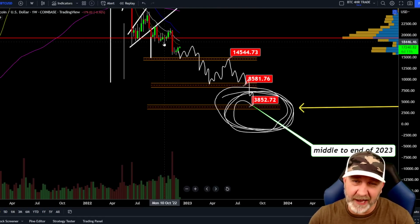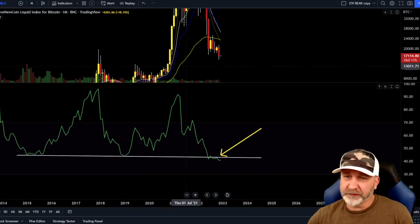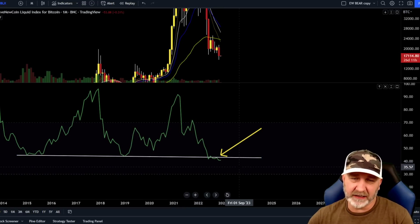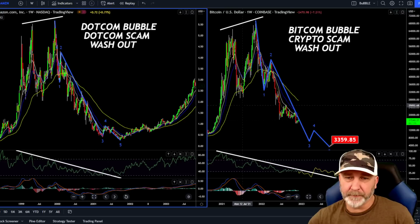3850 is what I have on here, but 35 to 4,500, right? Also want to show you the monthly. You can see the monthly chart here. This is the RSI on the bottom, keep getting rejected. Everybody likes to focus on the weekly. Guys, look at the monthly. There's nothing bullish there, right?